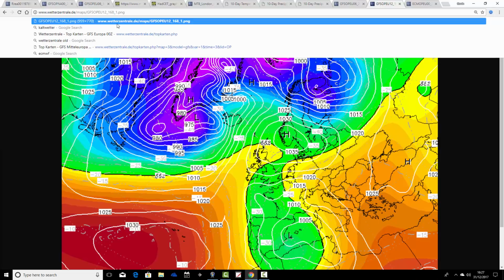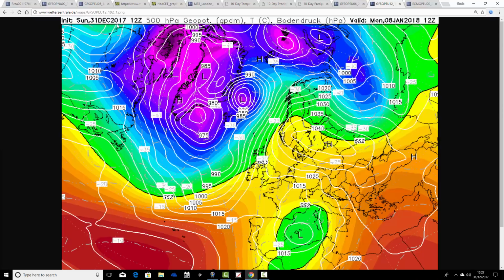Let's see if we can get any further with this. So we go up to Monday the 8th of January. Atlantic's not looking quite as active here actually around Greenland and Iceland. The purple colours are there, but it's not looking quite as intense with the polar vortex. So up to Monday the 8th of January, we're still maintaining those easterly winds. They are quite cold winds.